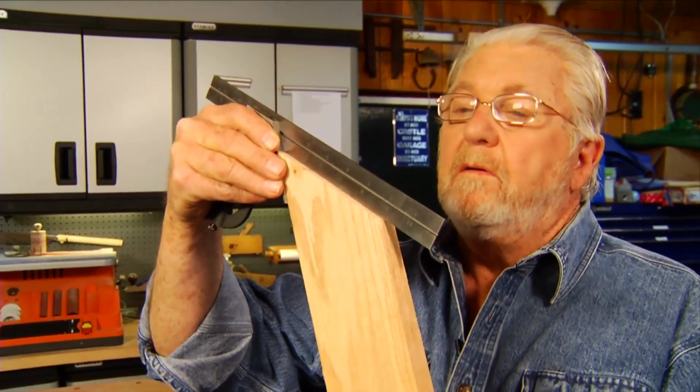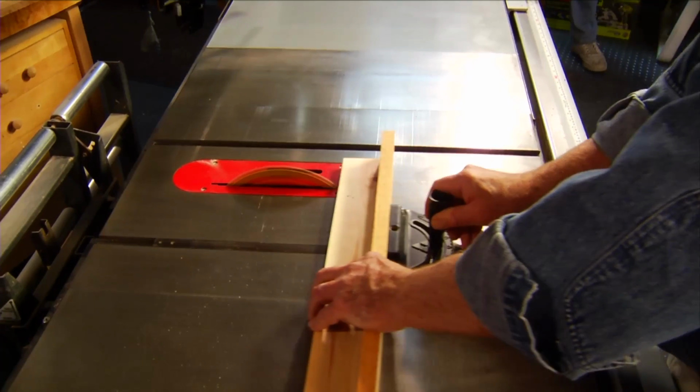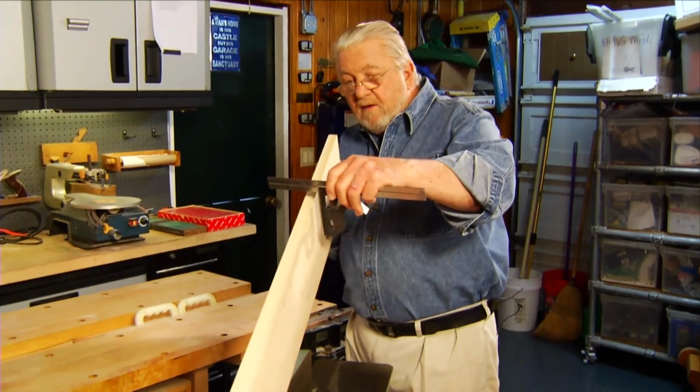For my money, one of the most used and most versatile items in my toolbox is the combination square. In fact, I have no trouble coming up with at least 20 things I can do with this remarkable instrument. Today, I'll share my top dozen.